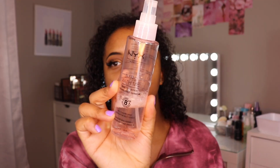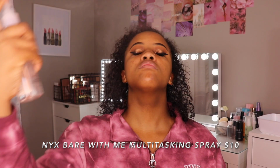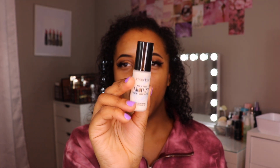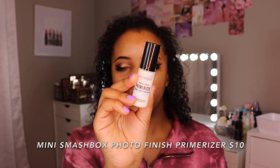Now onto my favorite part of makeup, which is the complexion. So we're gonna go ahead and start with primer water. I do not have a new one, so we're gonna go ahead and use this NYX multitasking spray. Neither of these primers are new. For moisturizing/hydrating primer, I'm going to be using the SMASHBOX Primerizer Primer Moisturizer. This is like one of the only more lotiony type of hydrating primers that I like.